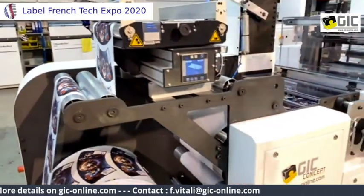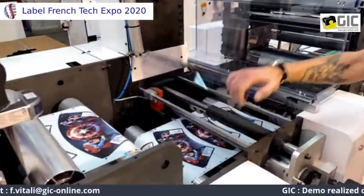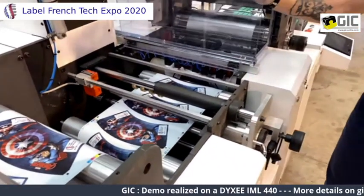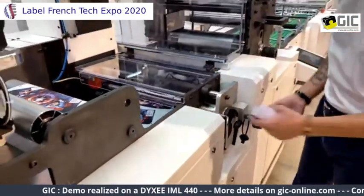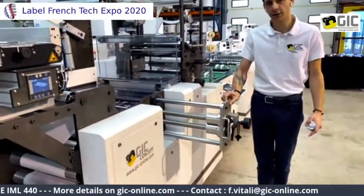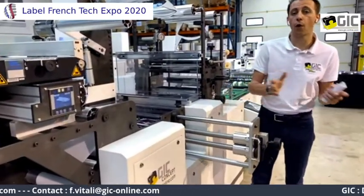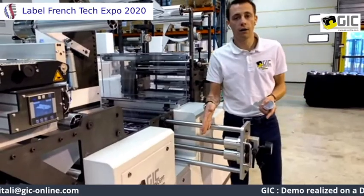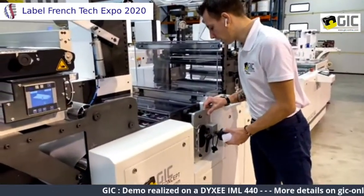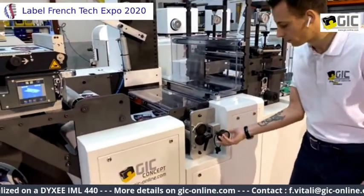Now the next step is only used, or generally used, for adhesive. It's the cutting unit, the slitting cutting unit. The operator can easily remove the cassette and put in different blades, so we can work with rotary blades or razor blades. And when you have finished the mounting, you come back to the machine and find the adjustment just here.